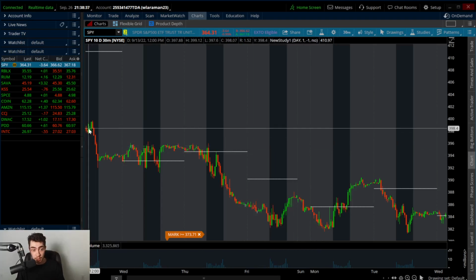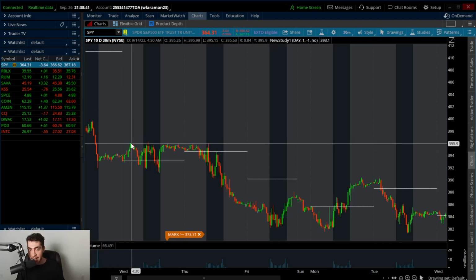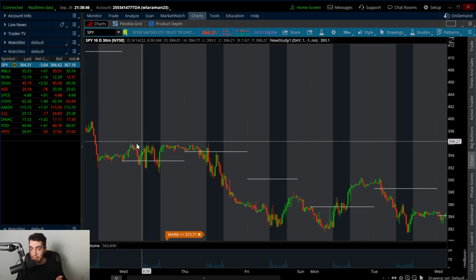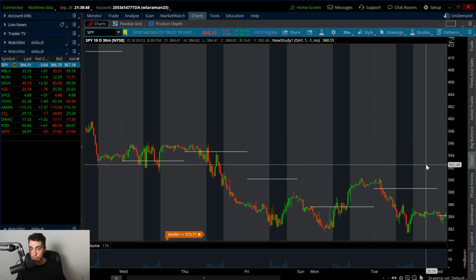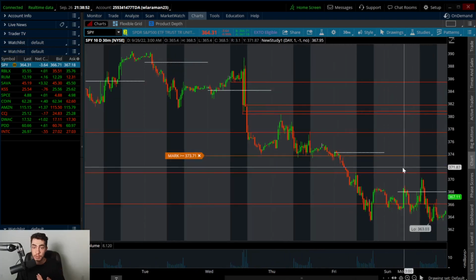So SPY sells off into the close, and then it pumps during extended hours, and the high of that move in extended hours was a great level to scalp puts, not only this time, but that other time I just showed you as well. So I do want to bring some awareness to that.